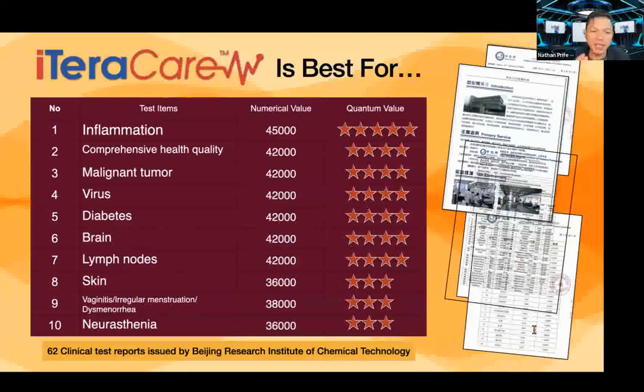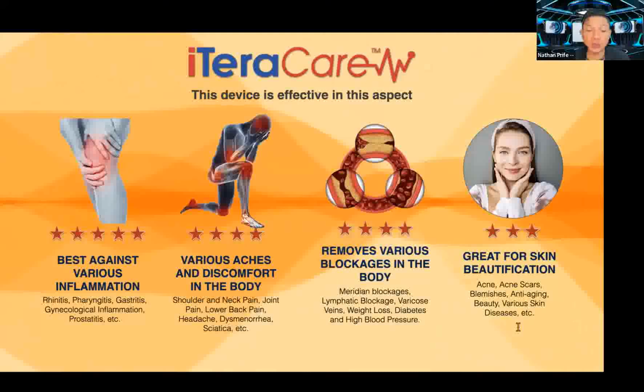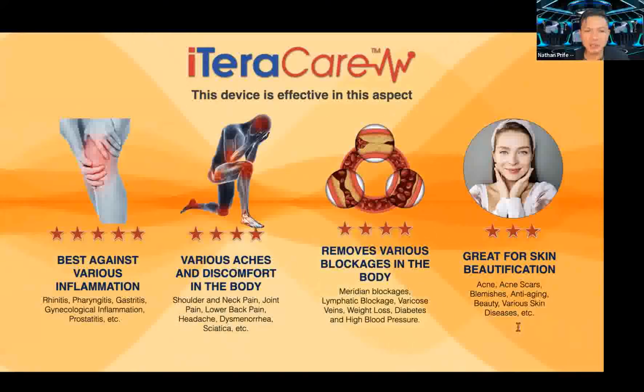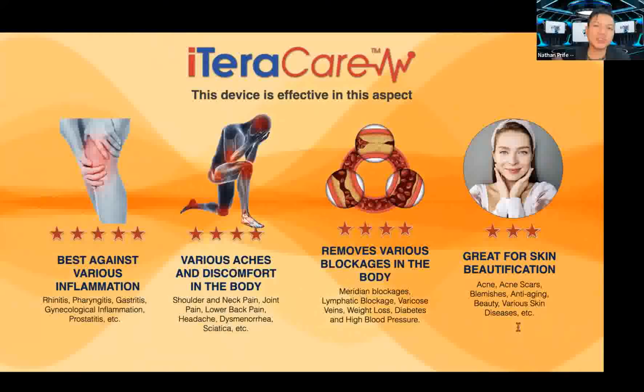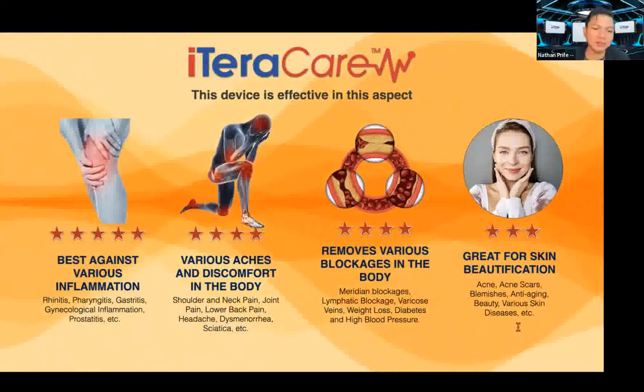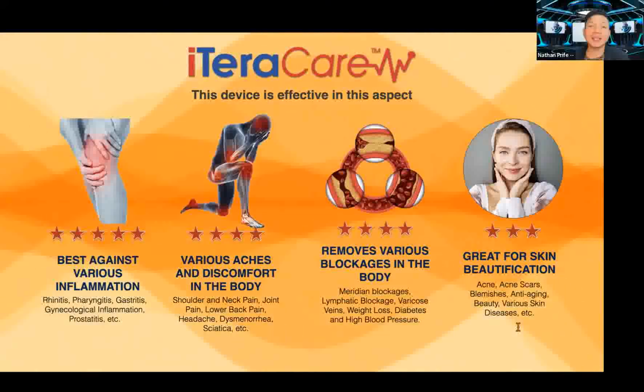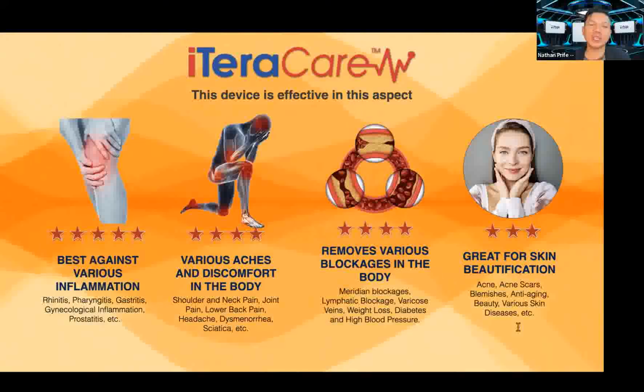And they have tested this using the test by the Beijing Research Institute of Chemical Technology. This is one of the top 5 research institutes in the world. They have done 62 clinical test reports, and it's really amazing. Inflammation, as we say, it's the mother or the root of diseases. Before it becomes a disease, it starts as an inflammation, discomfort in the body, like shoulder, neck pain, joint pain, lower pains, blockages. And ladies and gentlemen, this is great for skin beautification.